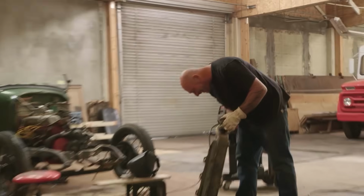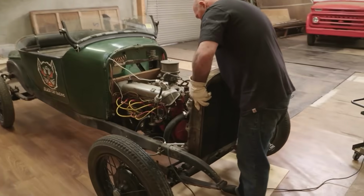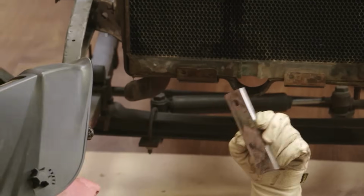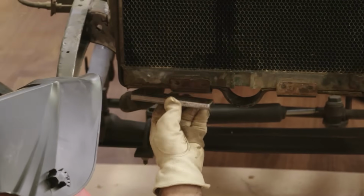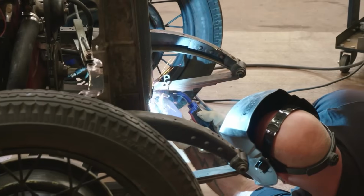Looks like I got a soldering job now too. This is typical of what you deal with a vehicle from 1925. Few steps forward and a half a step back. Nothing new here. So with that hole goes right to the hardware on the radiator. And you got one full custom bracket.